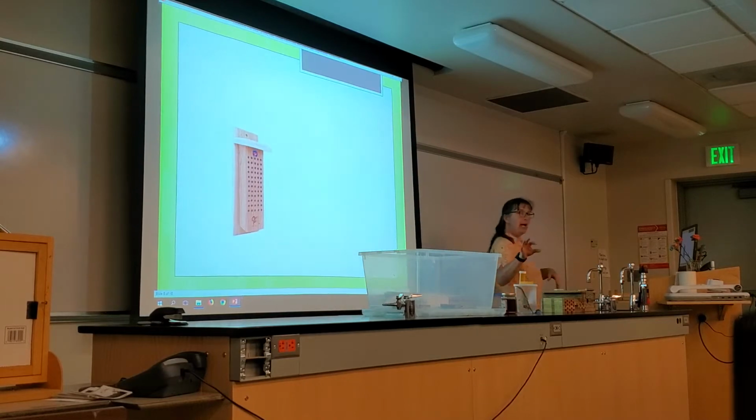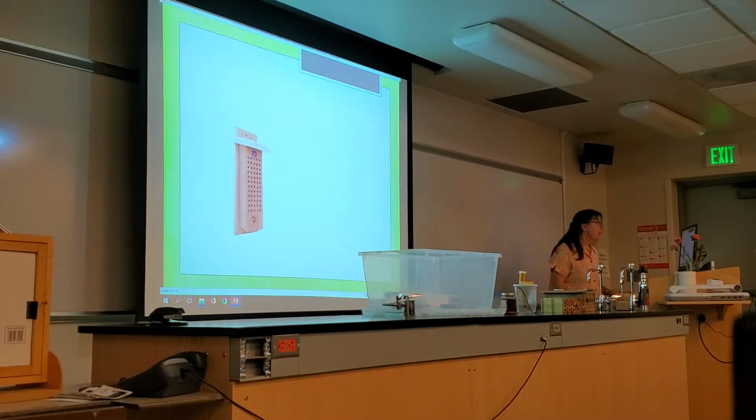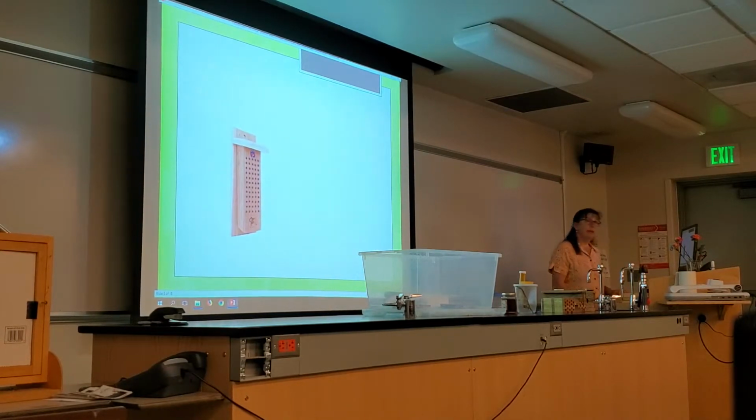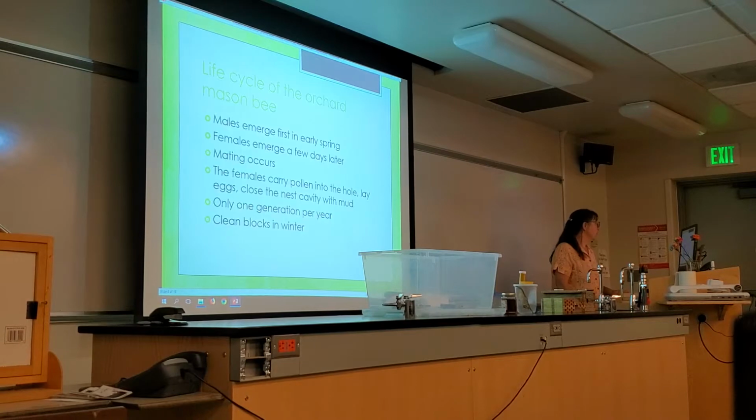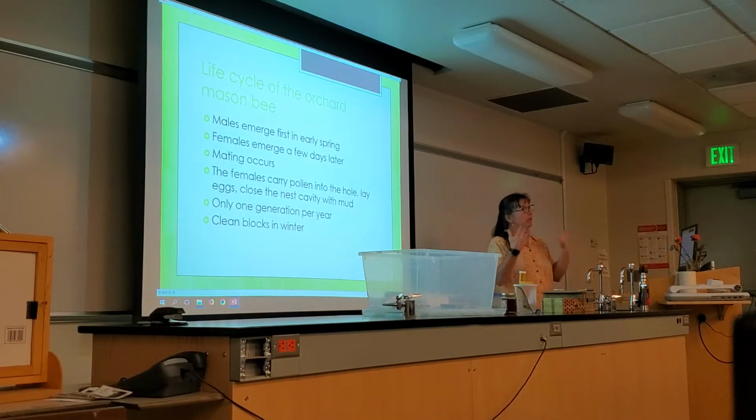So you set out your house, you set out your cocoons, and the males will hatch first. They will go find a flower, have a drink of pollen, and then they'll go back to where they hatched, and they'll wait for the females to emerge. The females need another couple of days more of warmer weather, and then the females will hatch.